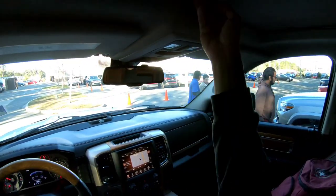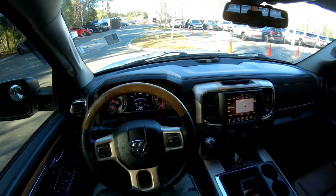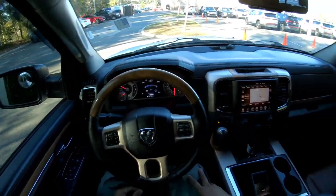You got a sunroof up top. Very, very nice.